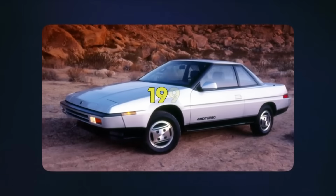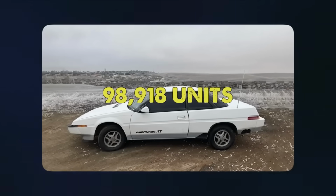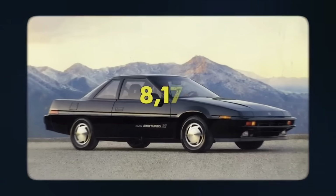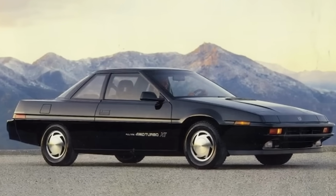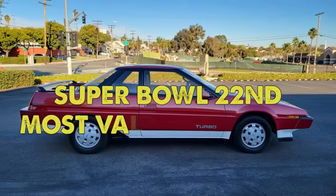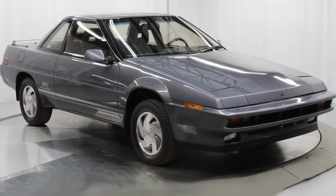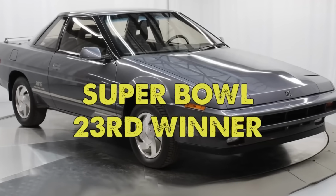Production stopped in 1991. Only around 98,918 units were made worldwide. Japan only got about 8,170 of those. In the United States, the XT Turbo was once given to the Super Bowl 22nd most valuable player. A year later, the XT6 was handed to the Super Bowl 23rd winner.